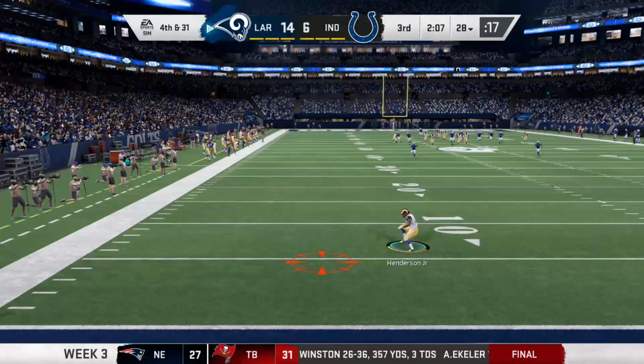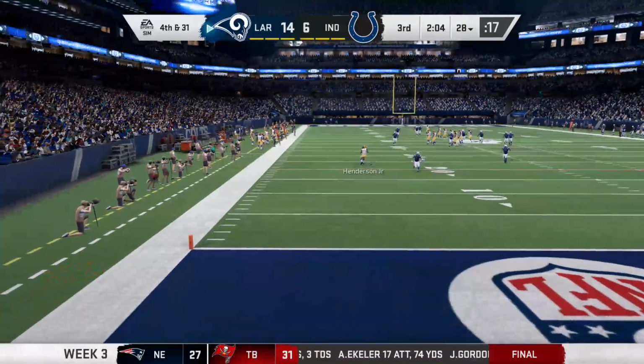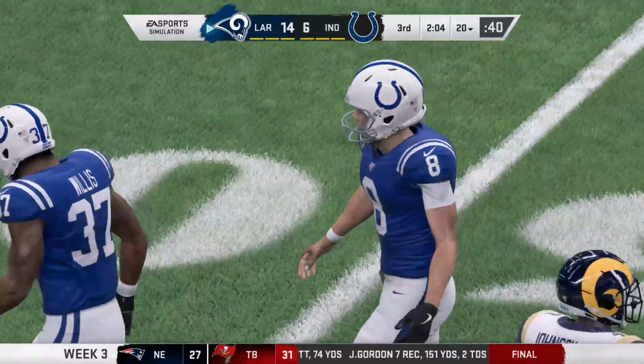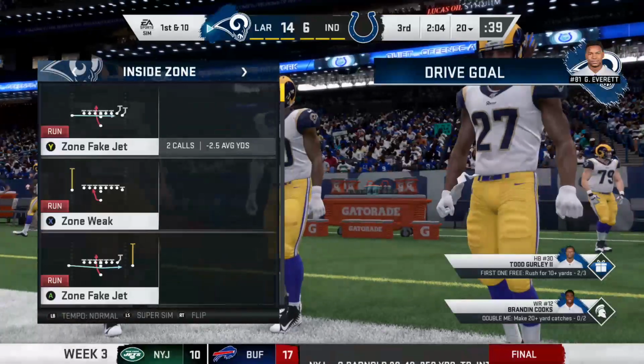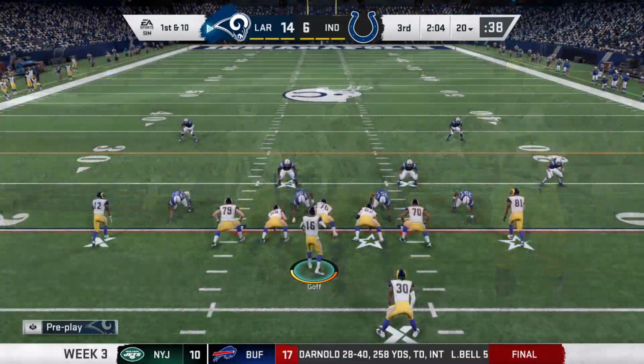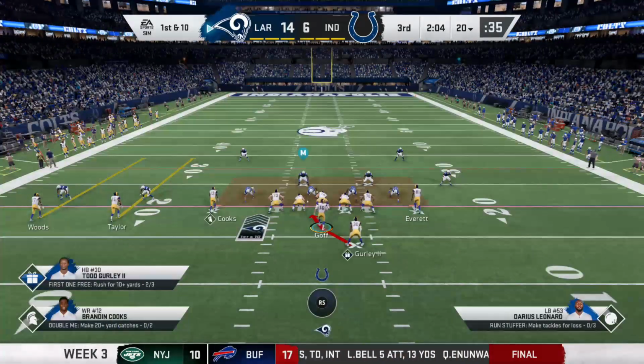He steps into this one, and this is a rocket. Nope. And he didn't quite have the backspin on that one. It hits the floor a bit too much. And continues into the end zone. It's a touchback. So now here are the Rams as their offense comes back out.